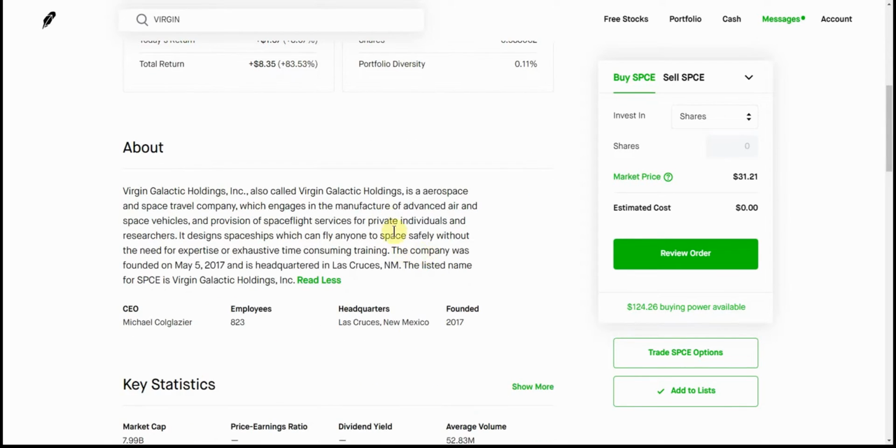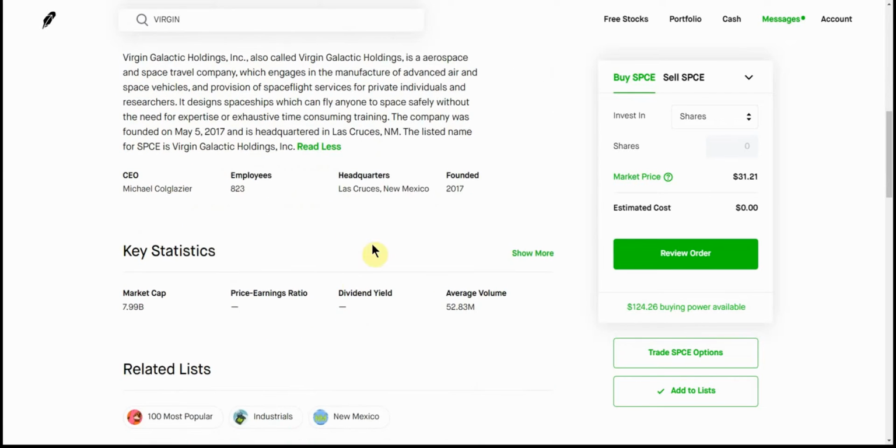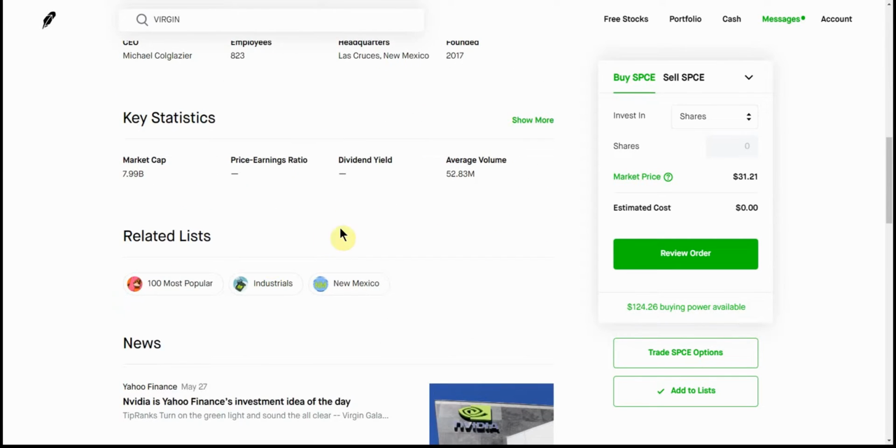If you don't know what this one is, it's an aerospace and space travel company. Engages in the manufacture of advanced air and space vehicles, and the provision of space flight services for private individuals and researchers. Founded in 2017 and located in Las Cruces, New Mexico.